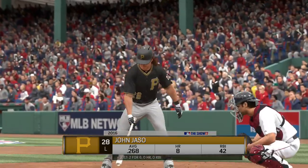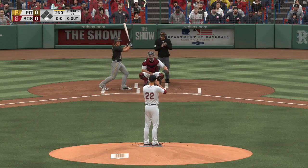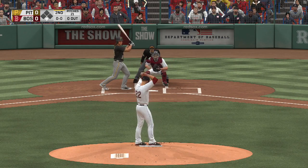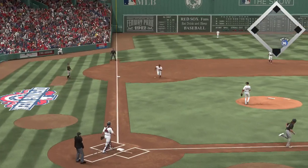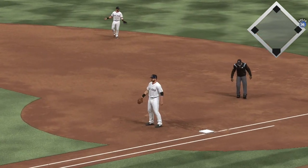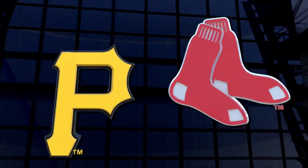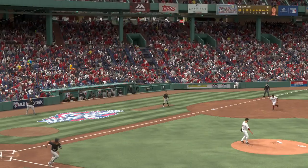Here's John Jaso now. He'll lead it off here to begin the second. First baseman, John Jaso. Into the windup and the pitch. Check to swing there and pops this one up. Sandoval with a bare hand. Just late. He's safe. Remarkable play just to stop that ball, but it's going to go into the books as a hit, and the leadoff man is aboard.